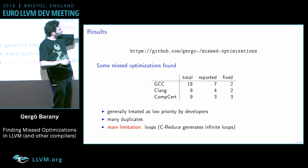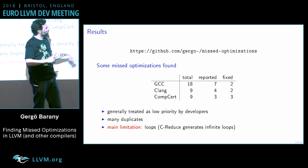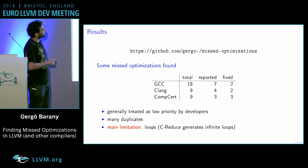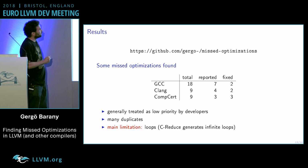The second column is the ones that I found additionally interesting enough to actually either report in a bug tracker or submit a patch for them. And the last column shows you how many have actually been fixed.